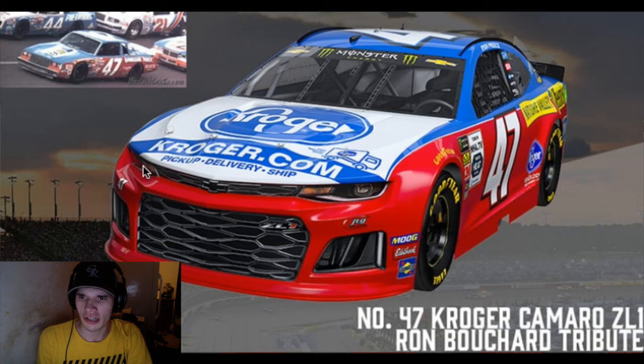I'll get to the spoiler later, but first let's talk about the hood. The hood is all white because if you actually stop and think about it, if you made the hood blue, it would just blend in, and you wouldn't be able to tell what was where. You wouldn't even see the letters at the edge of the hood, which are pickup, delivery, ship. All you would see is Kroger.com, the Kroger word on the hood. You wouldn't even see the truck. You'd see the little Kroger wording here, and you'd be like, is that supposed to be where the truck is supposed to be?